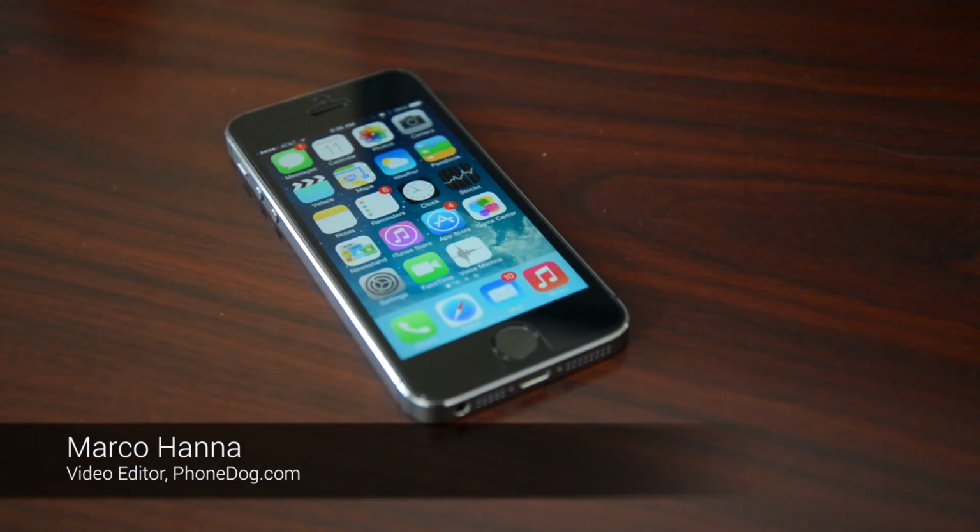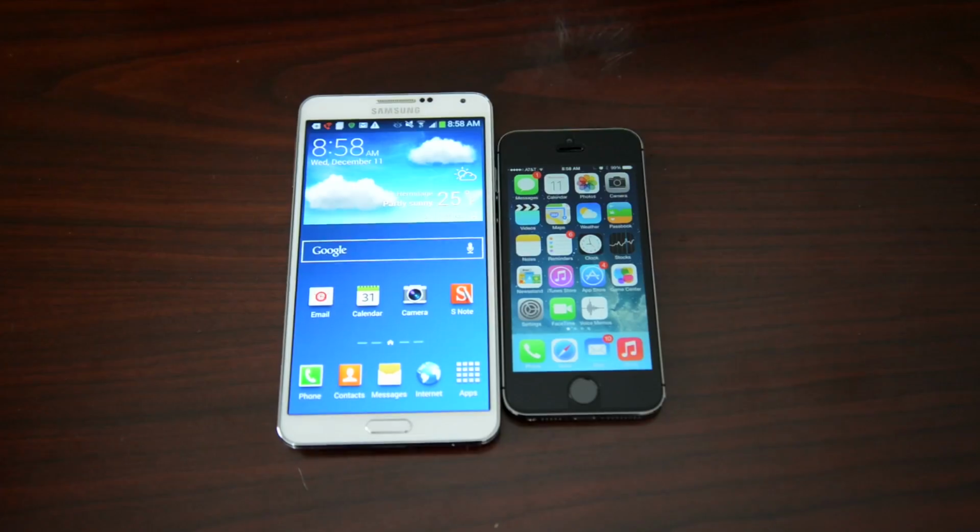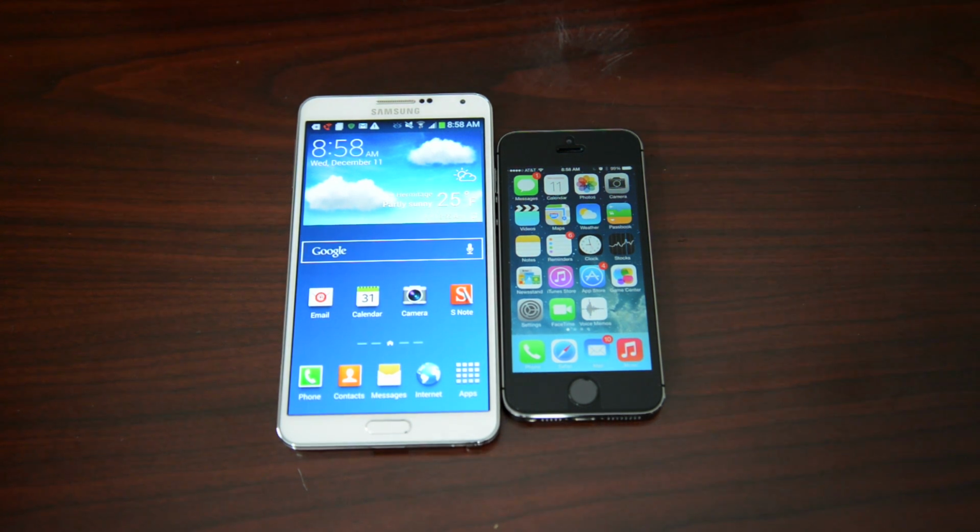Hey, I'm Mark Johanna from PhoneDog.com, and this is the iPhone 5S, and this is the Samsung Galaxy Note 3. These are two devices that offer completely different experiences, yet two devices that are competing in the same market range.